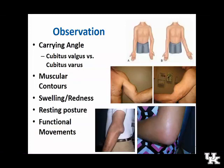Swelling, redness, what is that? Y'all seen this before, right? Bursitis. Perfect. Outstanding. What's the number one worry about bursitis? Infection. The bursa is really superficial.